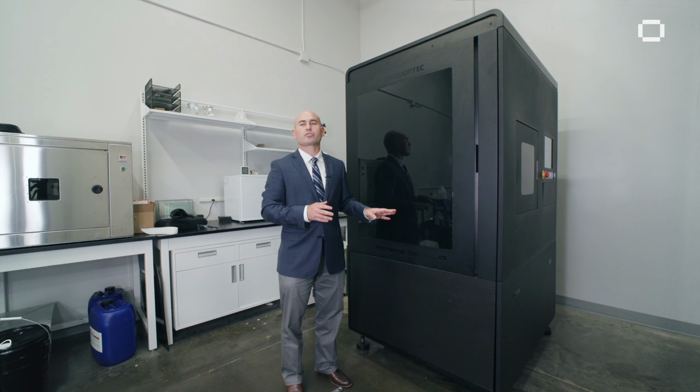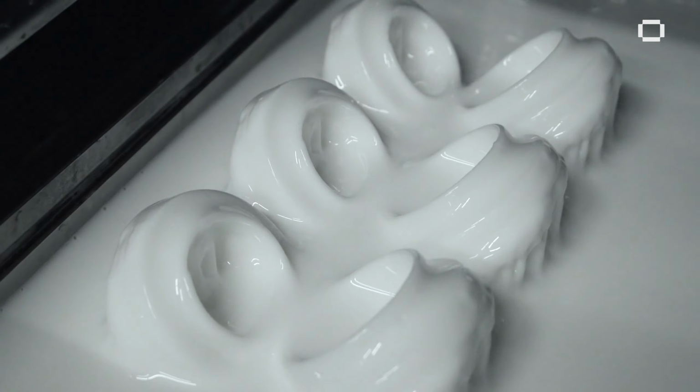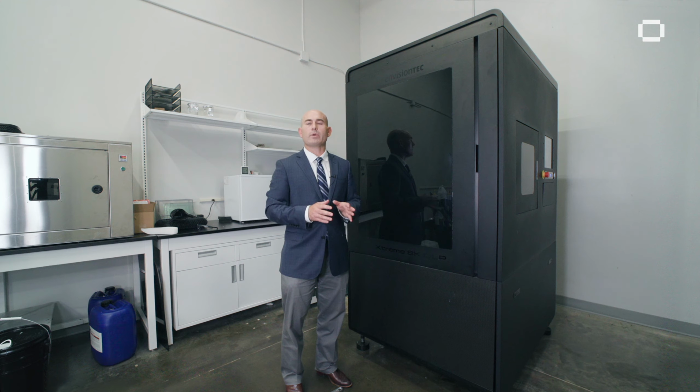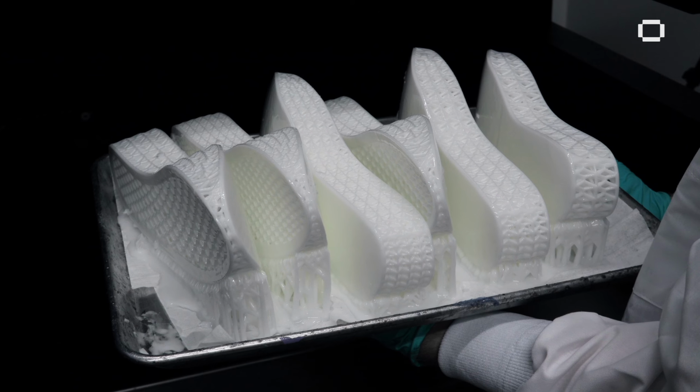The ETEC Xtreme 8K represents the revolution and evolution into additive manufacturing 2.0. We are no longer limited to prototyping and functional prototyping. We are now in true additive manufacturing.